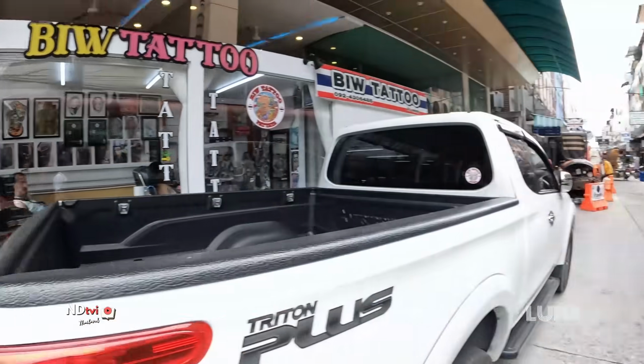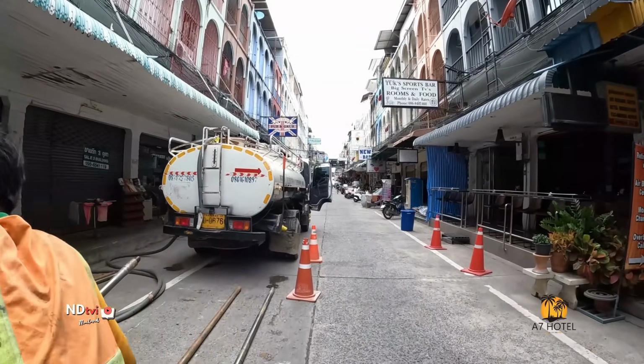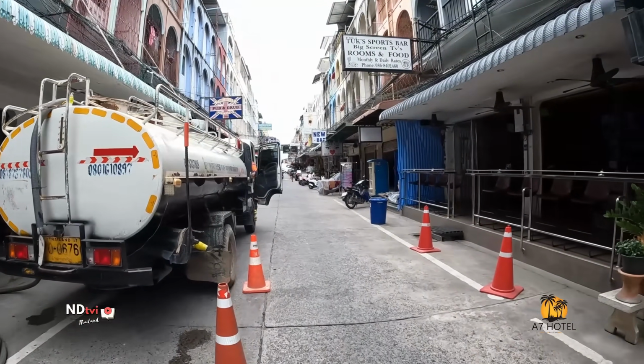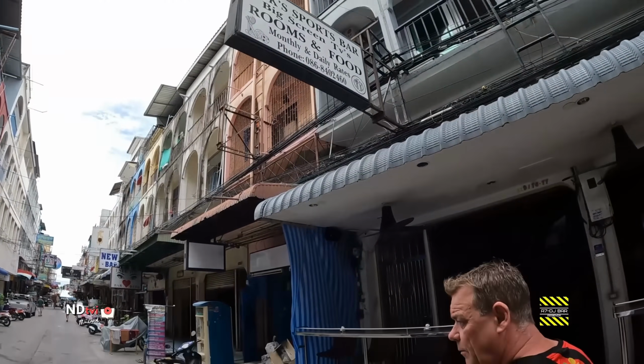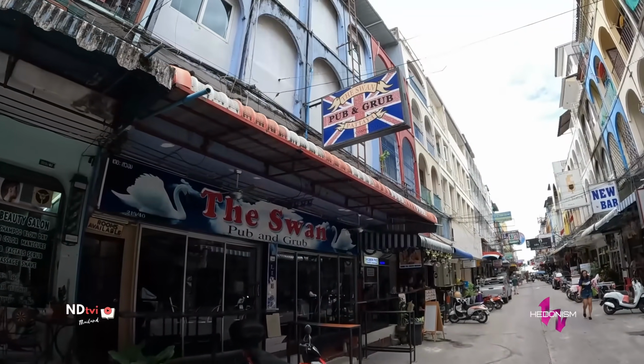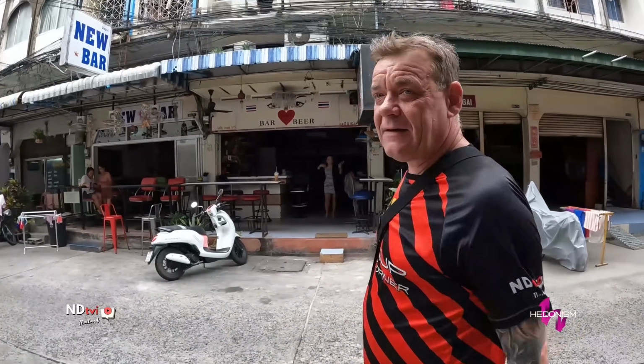We've got a cannabis shop here on this side. Bud Piper. Sunshine, another cannabis shop. It gets better as you get towards the centre here. Travel Markets, Airline Centre, Tuck Sports Bar here. And on the opposite side here, on my left, is the Swan Pub. Nice bar, this one. Great owner as well. And then we've got all these little beer bars here.